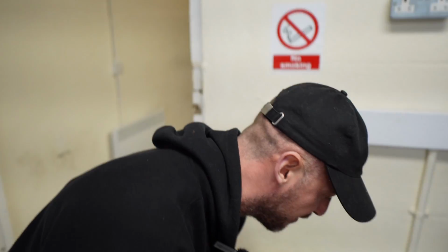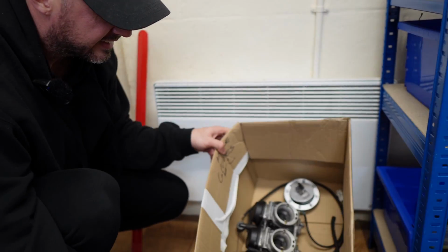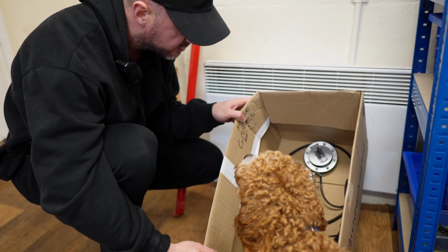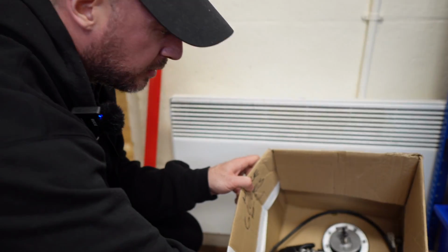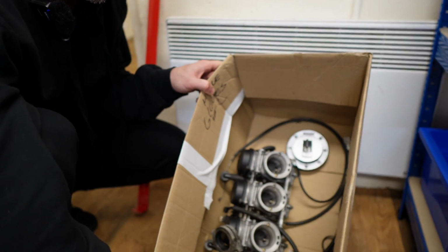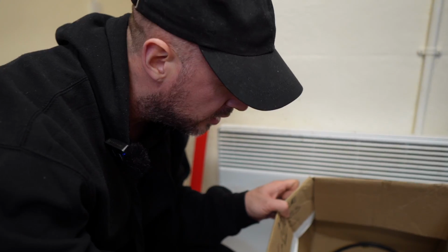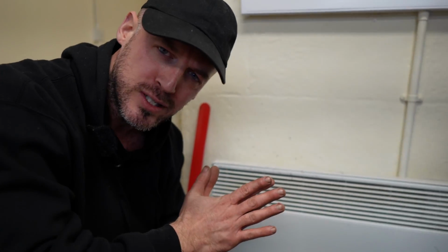Come over here. And down here we have carburetors rebuilt and ready to go on the Thunder race. They've been sonic cleaned, but they've been sat in that box for some time. They probably do need another sonic clean because it's been that long. Radiators to keep myself nice and warm. Again, the beauty of having your very own workshop.